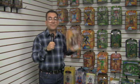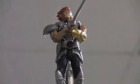Action figures, collectibles, and a lot of neat stuff. Let's check it out. Thundercat! I like the Thundercats, whether it's the original series from 1985 or the remake from 2011, but my most favorite thing about the Thundercats is the legendary Sword of Omens.